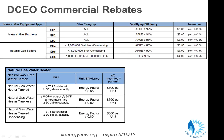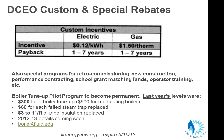There are also water heaters on this program as well. You only have to be a 0.65 energy factor, and you get a $300 rebate, but it's got to be bigger than 50 gallons. So it is for a little bit larger ones. There's also a rebate for tankless, and there's also a rebate for condensing water heaters at $600 per unit.